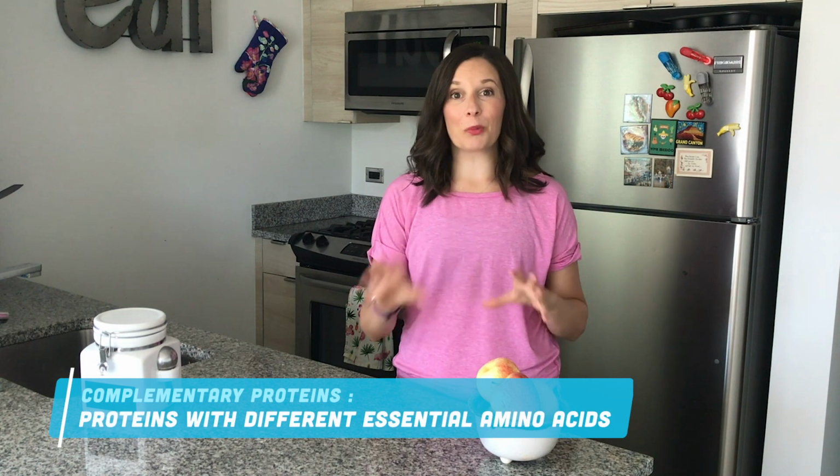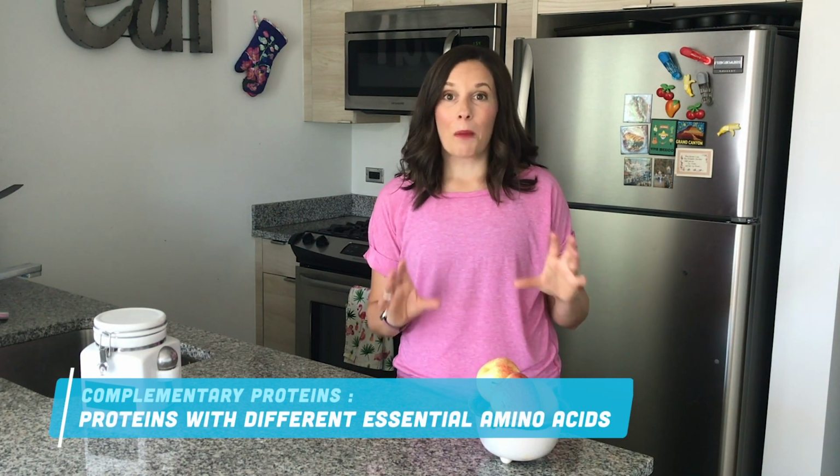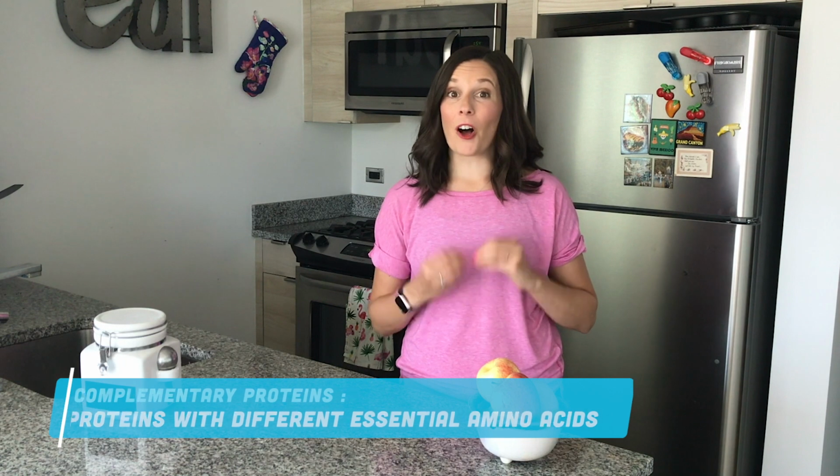Now, when I say eating a variety of proteins, that means eating things like beans, legumes, soy products, dairy products, nuts, and seeds. All of those throughout the day will work together to help with muscle growth. And here's why. All of these proteins have different essential amino acids in them. You want to eat what we call complementary proteins, meaning different proteins with different amino acids in them, because a lot of plant-based proteins don't have all 9 essential amino acids. And without those 9 essential amino acids, you're not getting a complete protein, which is really necessary for muscle growth.